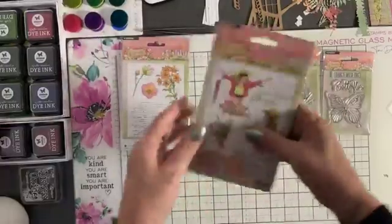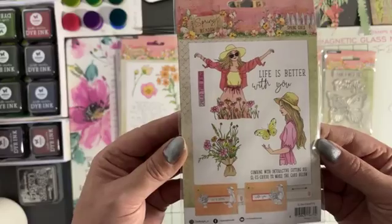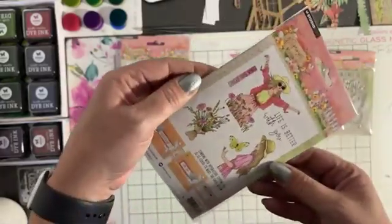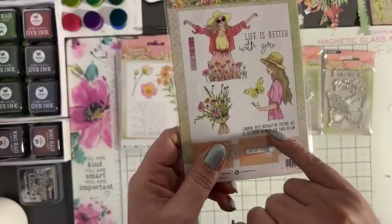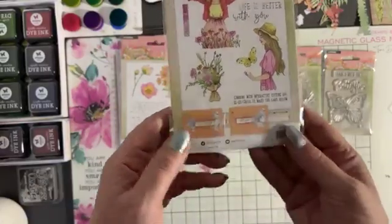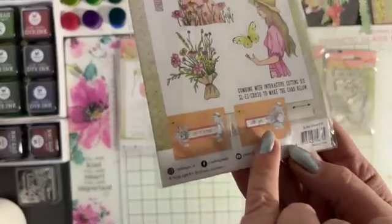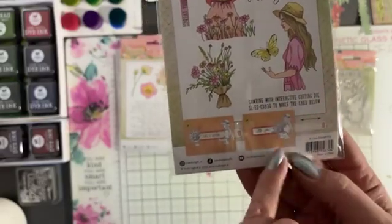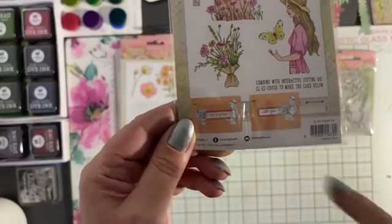And then you've got this one, just something a little bit different. I just think so usable. Life is better with you. It absolutely is. Spread your wings. And I was just going to read this one, but it's actually saying combine with interactive cutting dies to make the card below. Meaning, can you see that picture there? The little slider one. It's just giving you another option to use the stamps with. If you bought that slider card die, these are going to look fabulous with it.